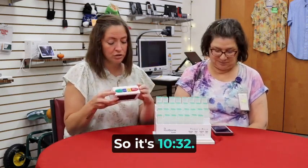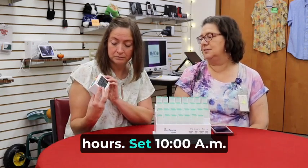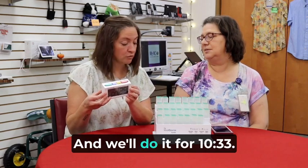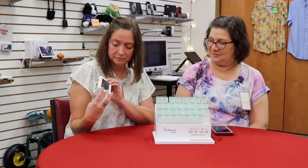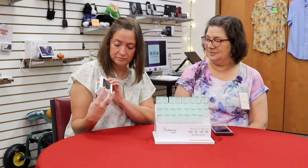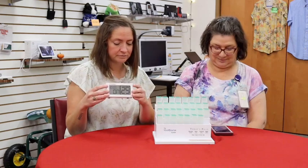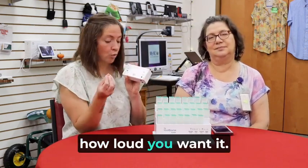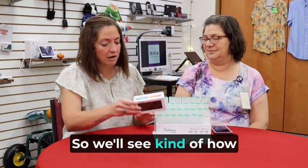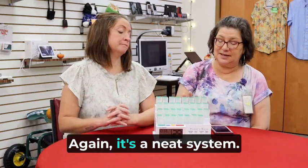So it's 10:32. Let's set it for Morning alarm, hour set, 10 a.m., and we'll do it for 10:33. All right. Morning alarm, on. So I had the volume up. You can adjust the volume, how loud you want it. So we'll see how the alarm goes off. Again, it's a neat system.